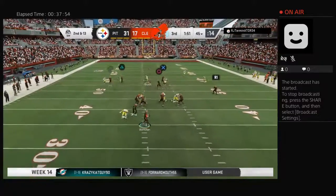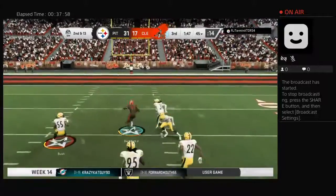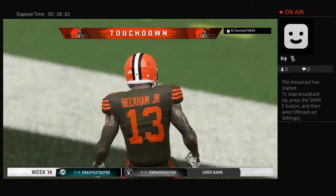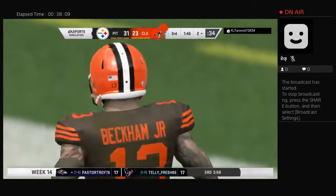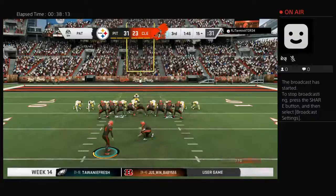Now on 2nd and 13. Winston, he'll let it go deep for Beckham. That's caught inside the 20. And all the way in. Touchdown, Cleveland. Odell Beckham with his 2nd touchdown of the game and 5th on the year, as his guys are back within a single score.